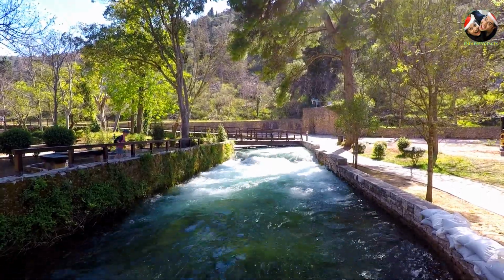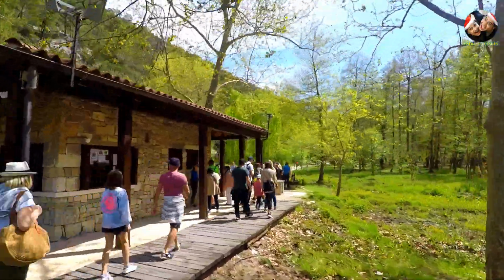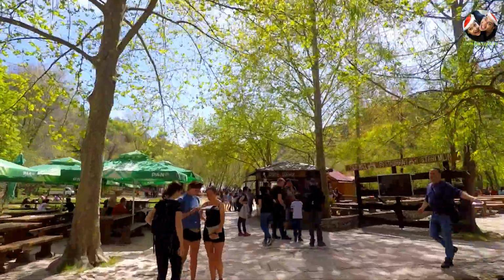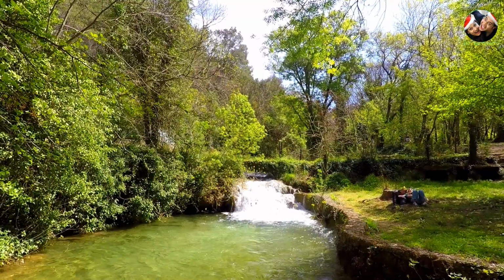The park is very well maintained with designated paths and proper signboards for restroom, picnic area, restaurants, and a little bit of history and lots of interesting facts about the park.